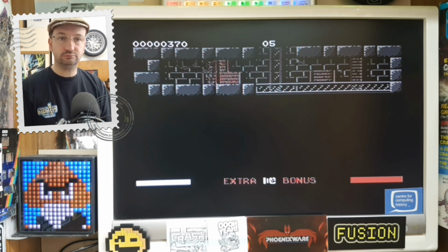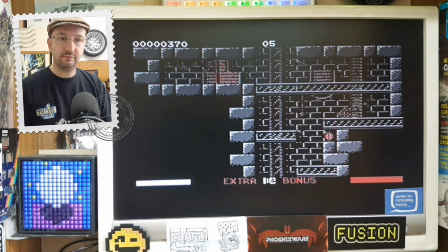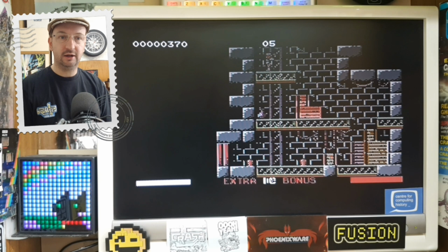Click that. And then we can go down this ladder here and do the same mistake I did in the last one. Is that something? I've collected something there. I didn't realise I could click that. I've just done a big leap of faith.